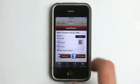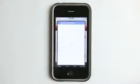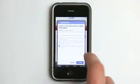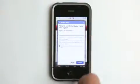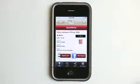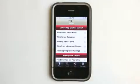Lets me know that it sent it out to Twitter. I can also go and send it out to Facebook. It says, hey, it's going to publish this to your wall. Is that okay? And I can type in an additional message there if I'd like, and then I can just hit publish, and it goes ahead and does that. This is really cool the way that works. So I can hit home and go all the way back home here.